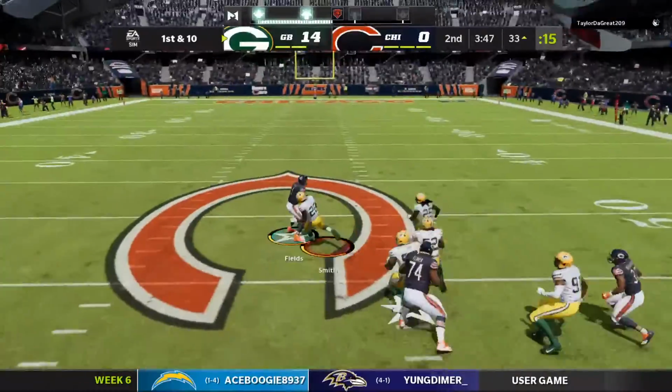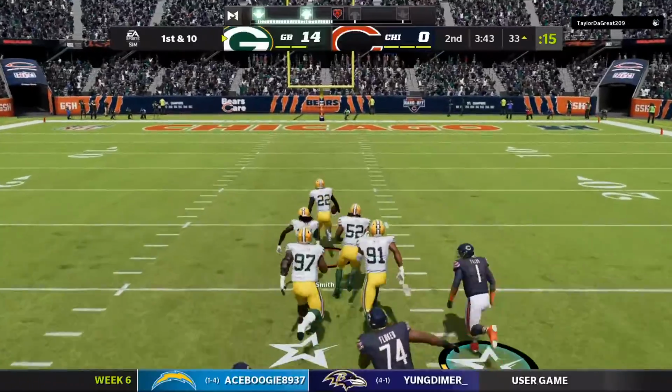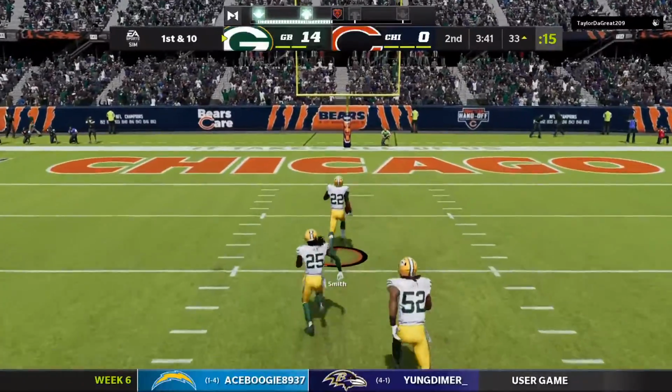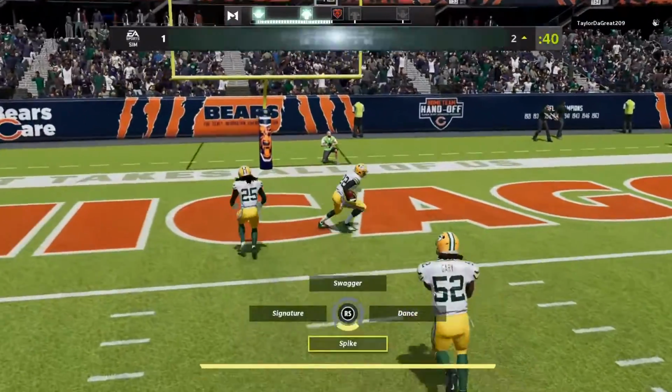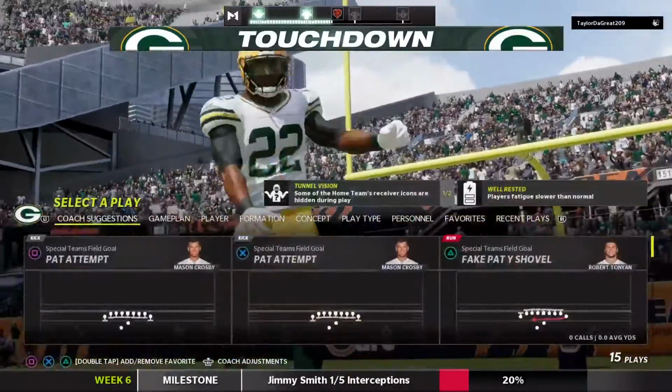The ball popped in the air and intercepted. Picked off here by Jimmy Smith. The 30. 10. And into the end zone. It's a pick six and a Packer touchdown.